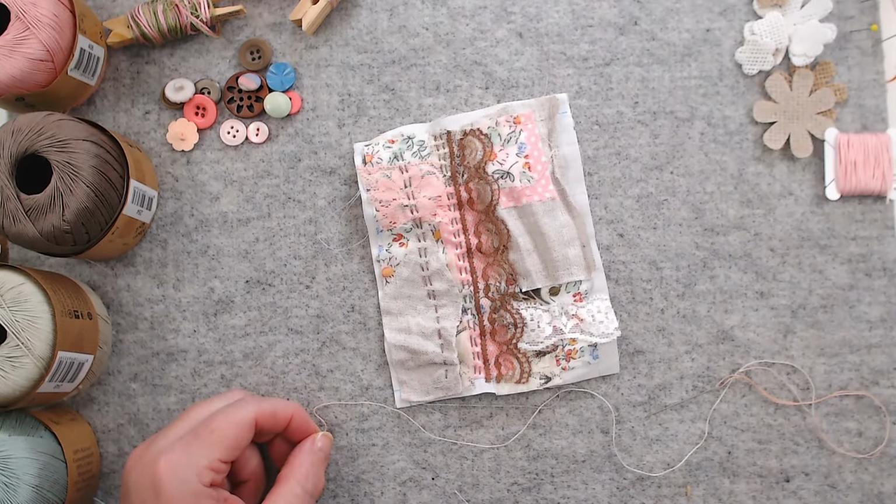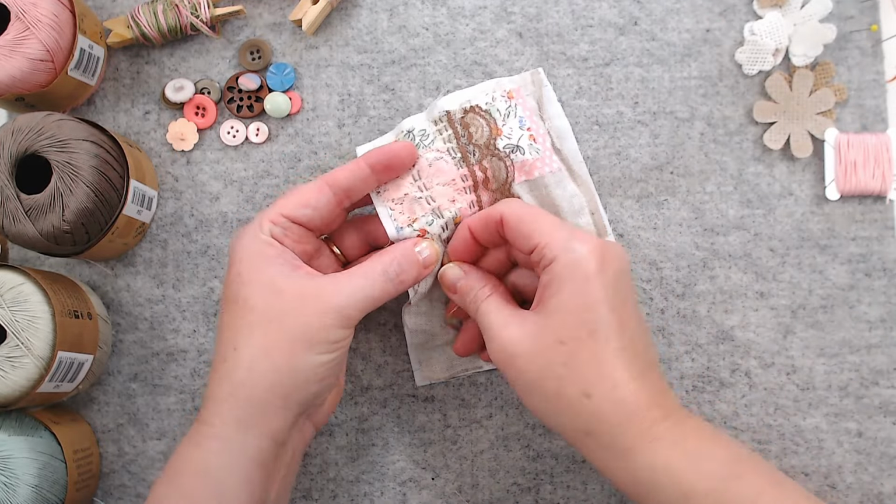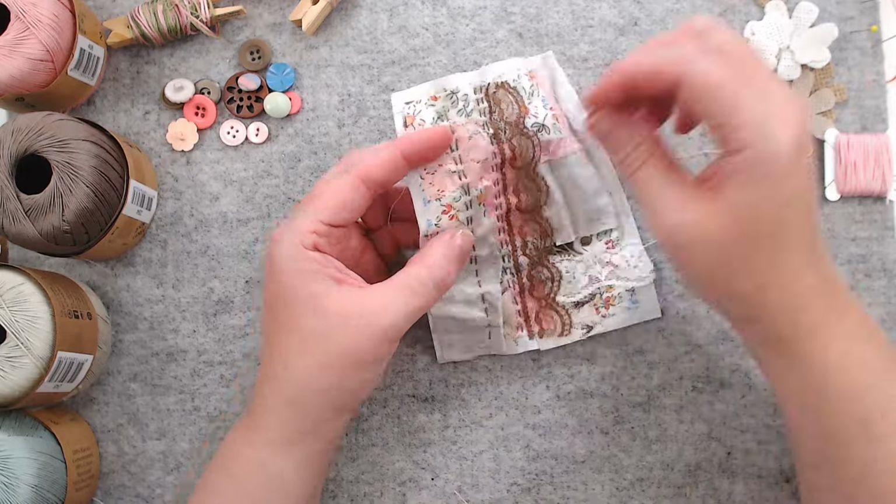And I got some of the variegated thread that I pulled out and added some cross stitches onto that linen.